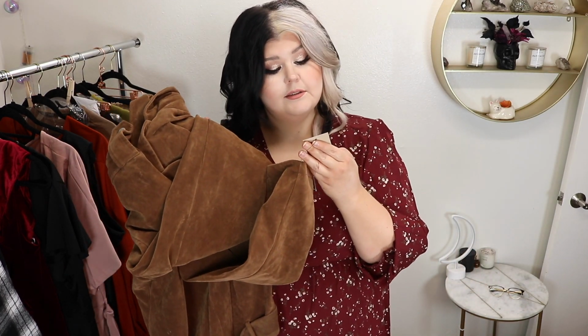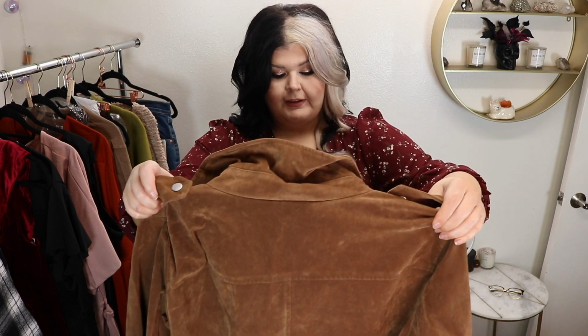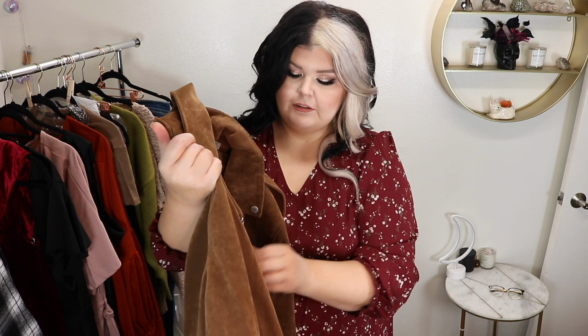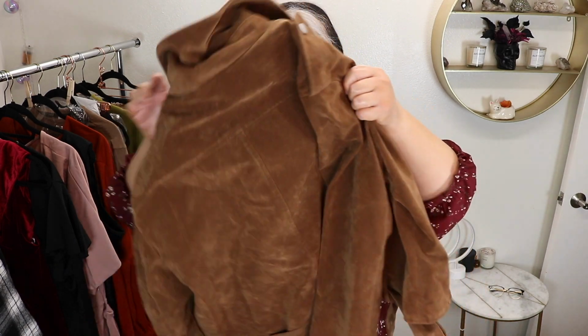All right, loves, and then we do have this jacket. Oh my goodness. The regular price is $180 on it. I definitely did not pay $180 for this. It is a Levi's suede brown moto jacket. I decided to grab a 3X. I've only ever tried a Levi's jacket in a 2X, and it was on the line of being a little too small. So let's see.